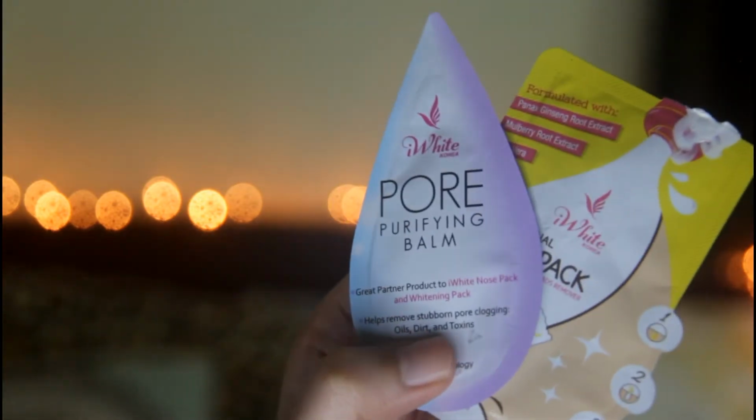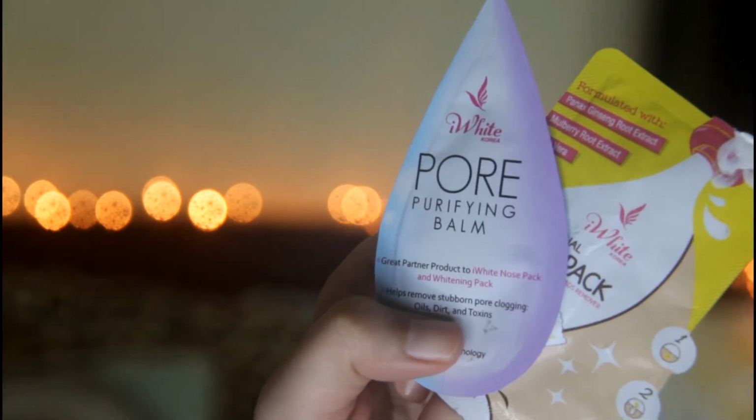And now, let's proceed with the skincare products. Alam ko madaming nag-aabang sa inyo nito, guys. Kasi yung iba sa inyo, kagaya ko na pimple prone ang mga skin. So, the first one that I can recommend to you guys is this. iWhite Pore Purifying Balm. I will just put the link of my review down below for you to know how it works and ano nga ba ang effect niya sa skin.